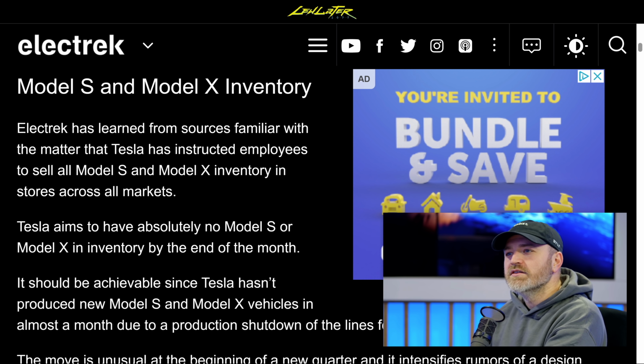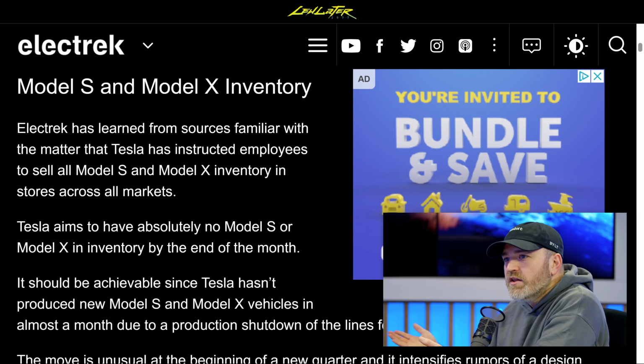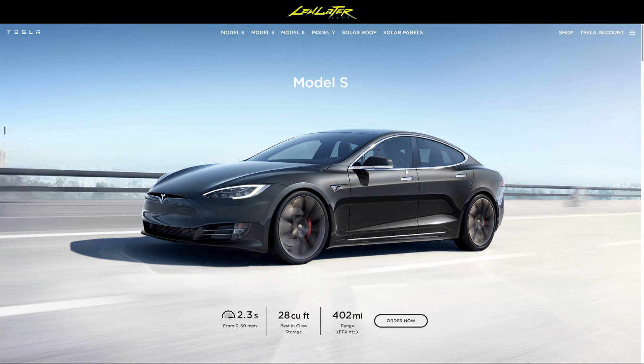They have these really premium price tags for the Model S and X. You can spec a performance version to like 150 grand. Right. And it still has chrome trim. Yeah, exactly. It has the dated chrome trim on the outside, which I know we're nitpicky, but it just feels like they could do just a couple updates.